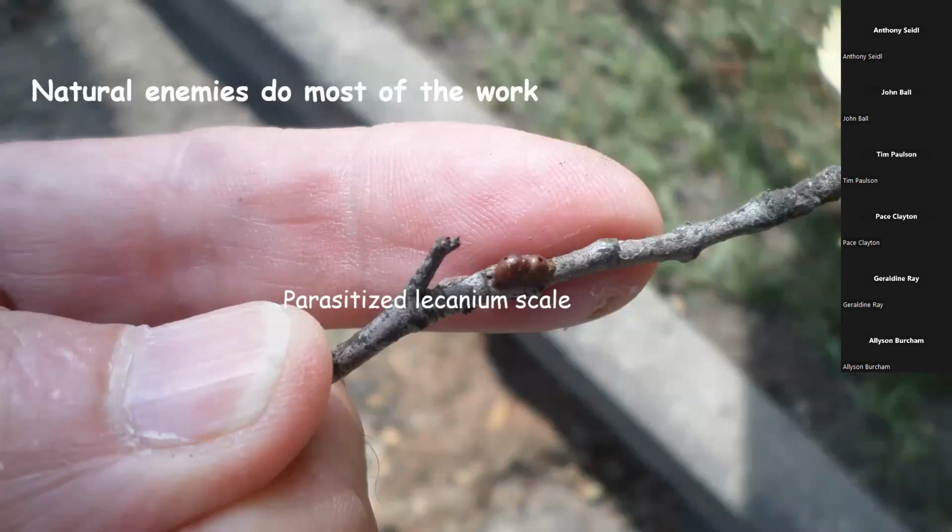And treatments may not be necessary. Natural enemies do most of the work for our sap-sucking insects. Remember I showed you the picture of the ladybug larvae and the aphids? Well, if you ever look at a shell of a scale and you see holes in it like you see here, that was parasitized. Something killed mom and came out of that shell. That's not where the eggs hatched and the nymphs came out.